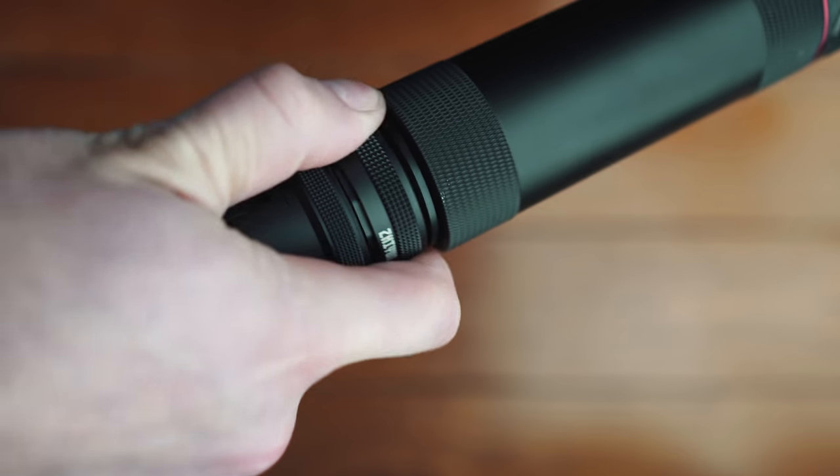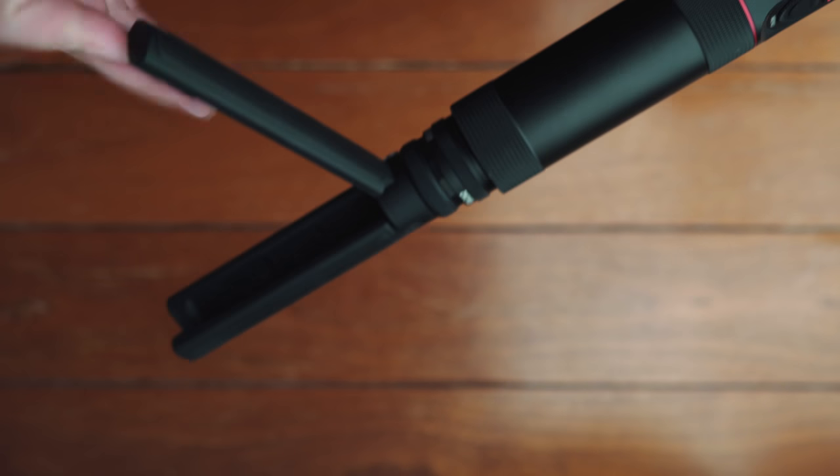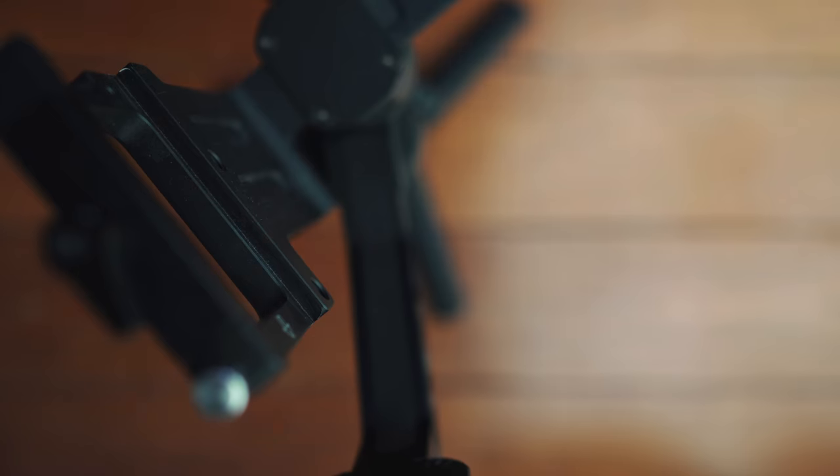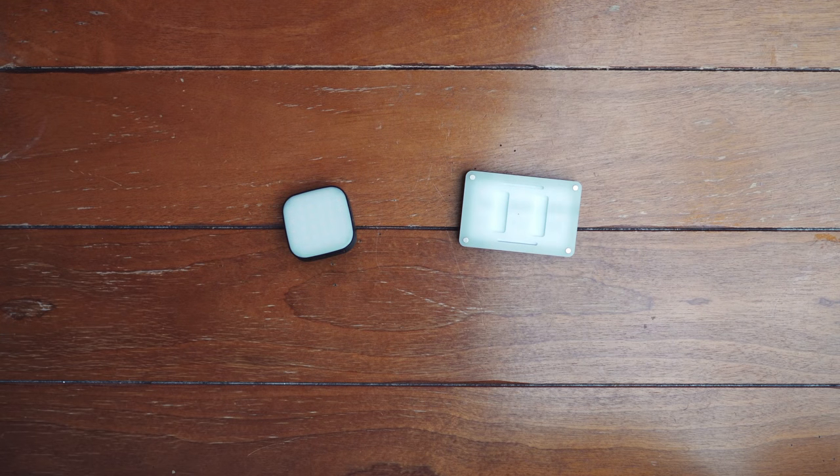For me, this is great because my gimbal doesn't actually fit in my bag with the tripod attached, and it just gets really tedious having to screw the tripod on and off every single time I want to use my gimbal. Now for item number 3, we've got some portable lighting.